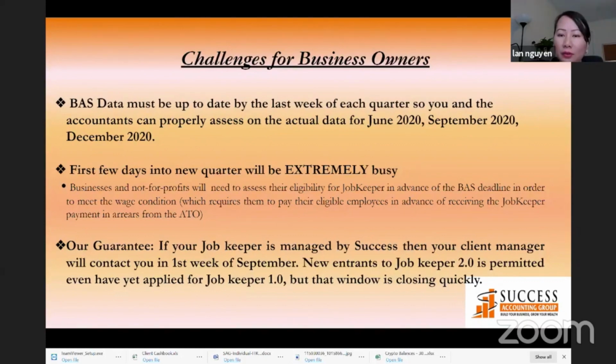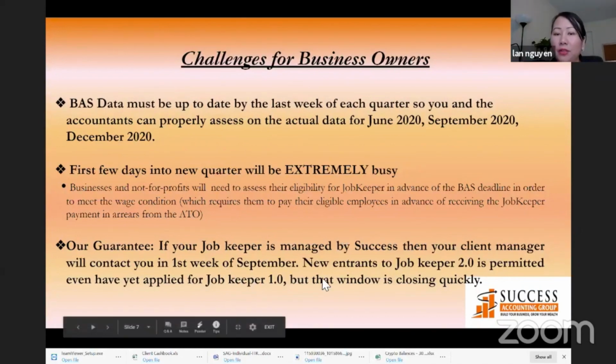Okay, if you're currently already on the program with us on the previous JobKeeper 1, that is fine, because the accountants will contact you in the first week of September to make sure that your data is up to date. Okay, but that window is closing quickly.